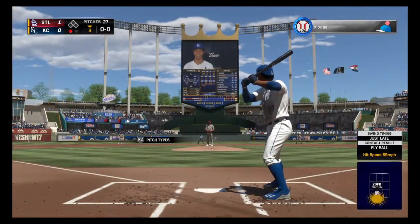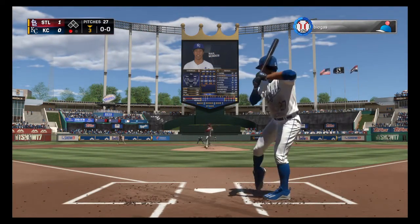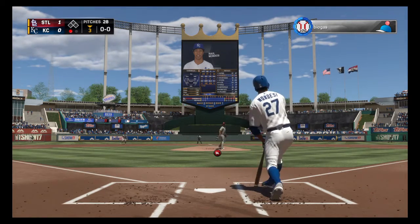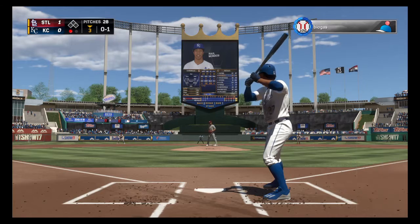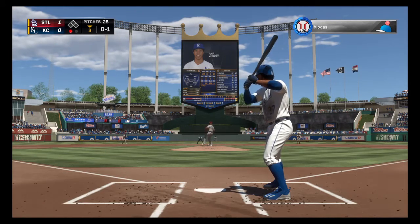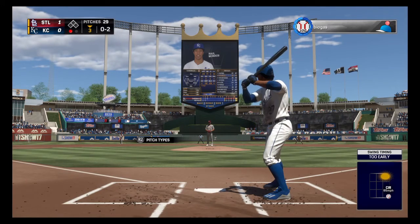So striding in, Raul Mondesi. A base hit in his first trip. Out in front as this is pulled foul into the seats. Into the windup. Here comes the 0-1. And that changeup makes him jump. A swing and a miss.